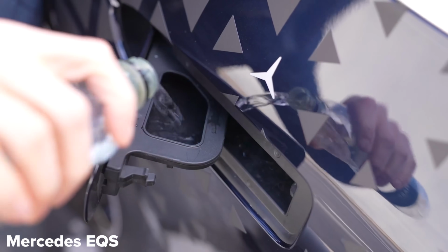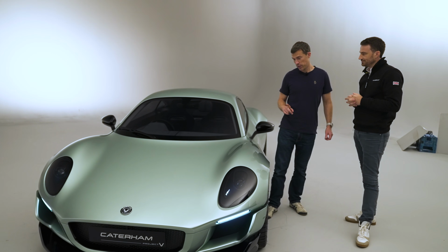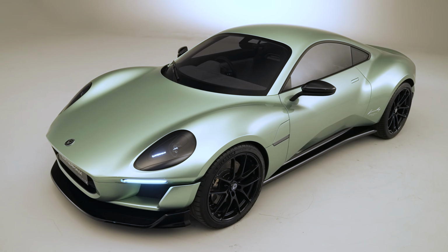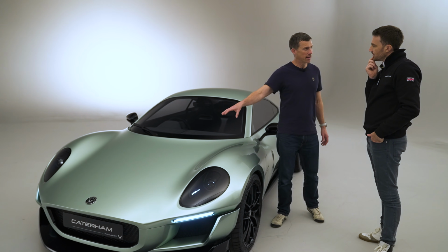Right, like a Mercedes EQS. Here's a little clip of that right now. Yeah, it is quite a good idea, that is. Though, I do like the fact that it's one piece, because it looks gorgeous, but it's a missed opportunity that you could have had space in there for luggage.